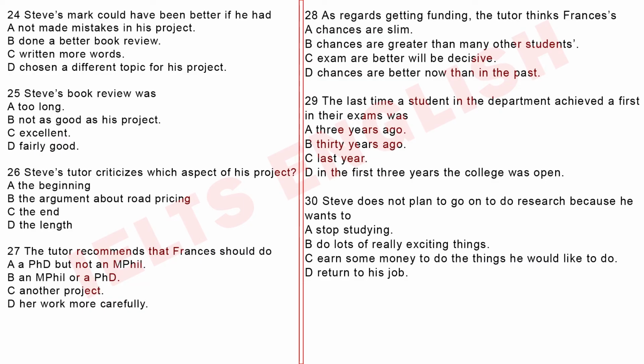Before the conversation continues, look at questions 24 to 30. Now listen to the second part of the discussion. The tutor and the two students are talking about assessment marks. For questions 24 to 30, there are 4 alternatives, A, B, C, and D. Decide which alternative is the most suitable answer and circle the correct letter.